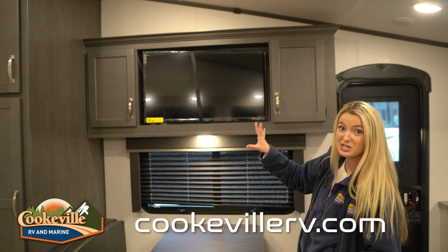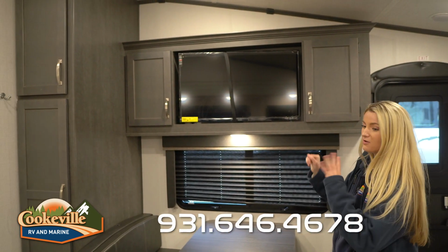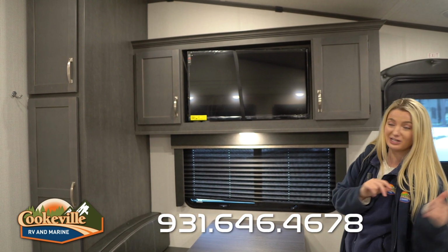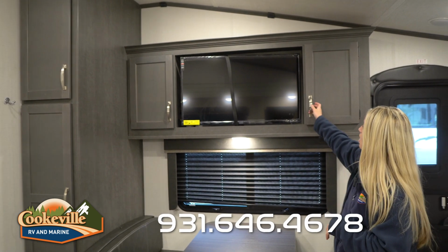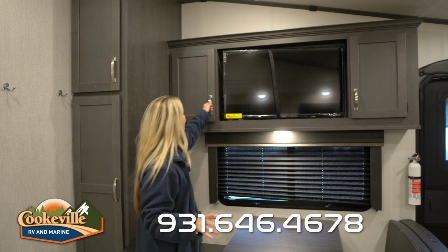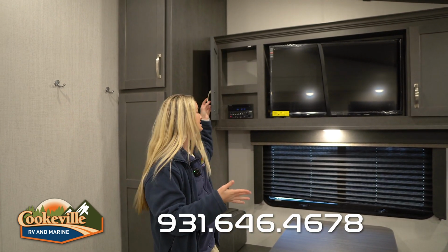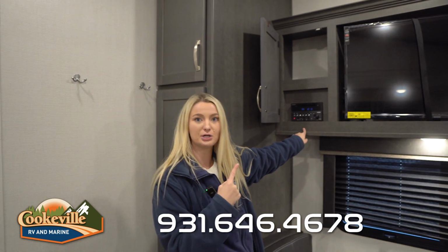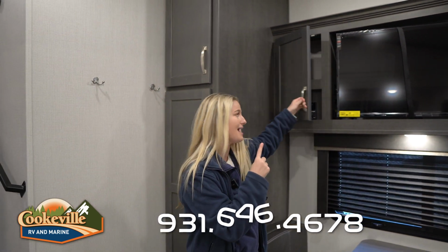You have this large TV and it's on a swivel, so you can move it whether you want to see it from your dinette or your theater seats, or even while you're cooking dinner, you can move that a little bit. We do have storage on both sides of this. Perfect to put your video games in and other items, and you also do have your indoor-outdoor speaker system right here, so that's where you're going to control those speakers that we saw on the outside.